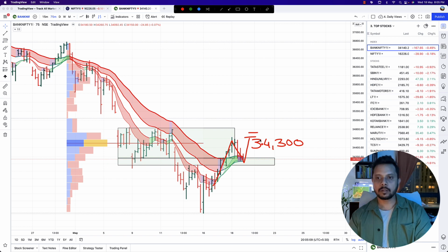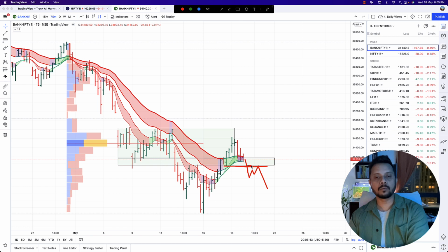And in that case, all that you need to do is just head out and sell the 34,000 puts. Give the market the first 15-20 minutes of trade and see whether it manages to take out 34,300 or not. On the other hand, if it breaks below this bar's low, which is the psychological 34,000 mark, then I would look to rather sell on a rise. I will not sell the breakdown of 34,000. It doesn't make sense to sell a stock which is down for 3-4 bars consecutively.